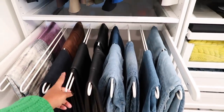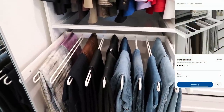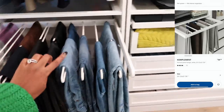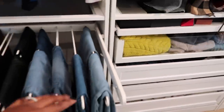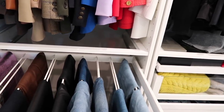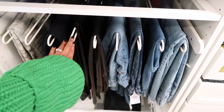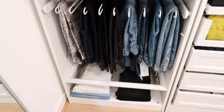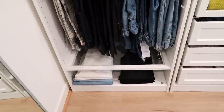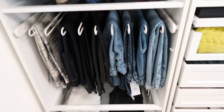Now they have recently updated this. This is the old version because again I've had this closet for like 5 or 6 years. So now it comes with a little bar in front like this, that just makes it look a little more custom, but you do get less hanging space. I think you only have like 8 or 6 actual little notches. So I have all of my jeans and leather pants there. And then at the bottom here, I added another glass shelf instead of a regular shelf. And then I just have my skinny denim down here, just folded up.